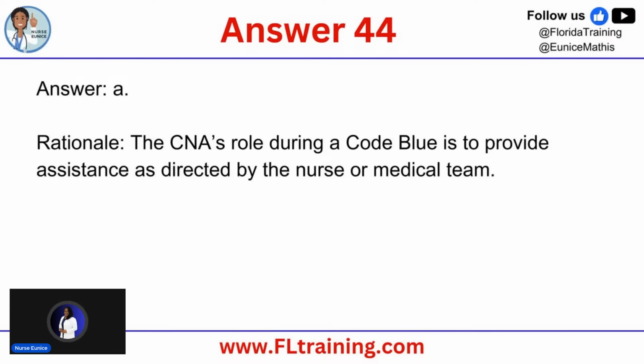All right. So depending on where the crash cart's at, in some of your hospitals, they're locked in the med room. So of course you can't get it out of the med room. But if you're in a nursing home and it's just in a centralized area, you're young. You're going to run faster than I am. I need to be there doing the chest compression, starting the IV. I'm going to get you to go get that crash cart. So the CNA's role during Code Blue is to provide assistance as directed by the nurse or medical team. And sometimes we just have you run to go get supplies because we're trying to prevent the arrest. So, hey, go get the bag of saline. Hey, go get this. All right.